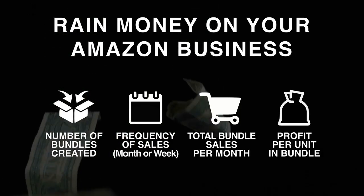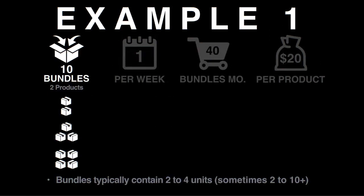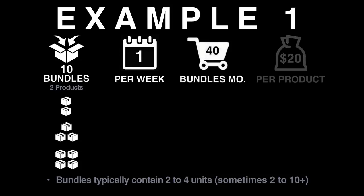Let me show you some case study examples. Let's say that in your FBA inventory today, you have 2 products. From those 2 products, you could create 10 different bundles and variations. Now let's say that you sold only 1 bundle per week. That would mean that in the 4 weeks in a month, that would give you 40 bundles sold.